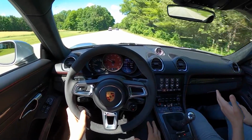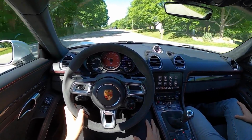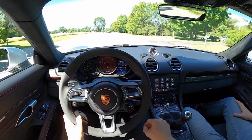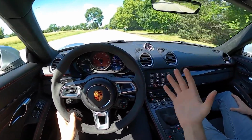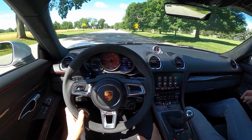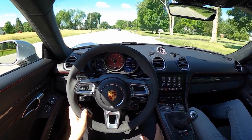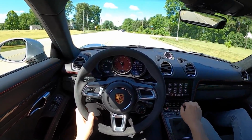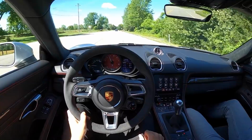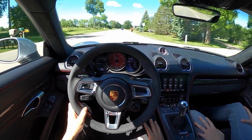There was a base 981 PDK with 5,000 miles that sold on Bring a Trailer a couple weeks ago for like 70 grand. Wow. And used ones with 30, 40,000 miles are probably still 50 or 60. Especially for a manual Cayman S. You're lucky to find one under 60 grand. Well, two just awesome cars.